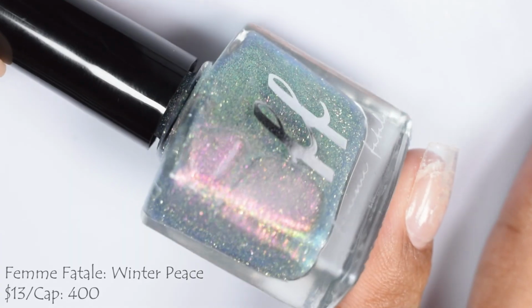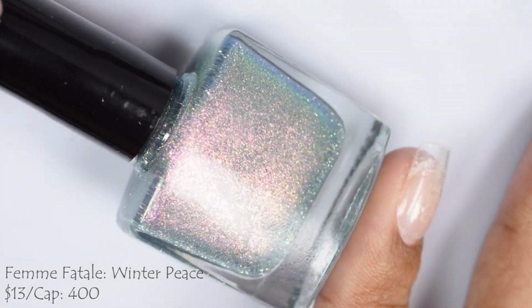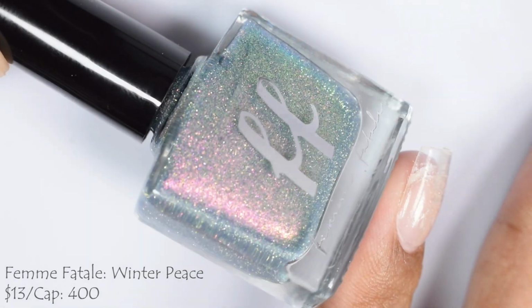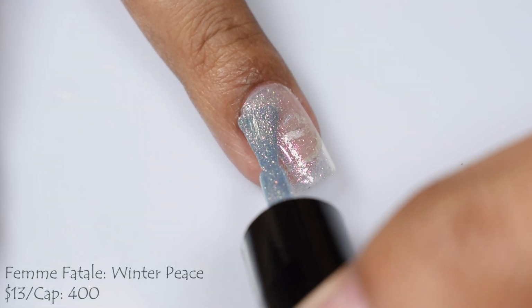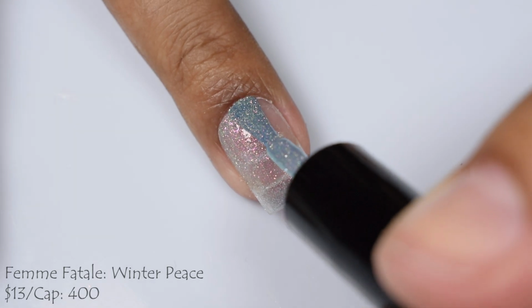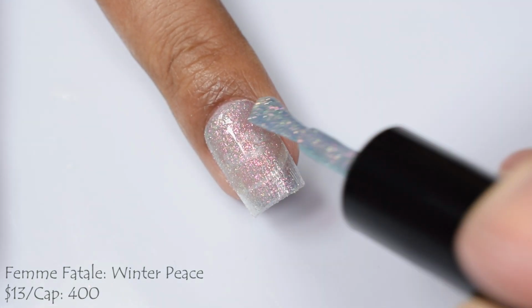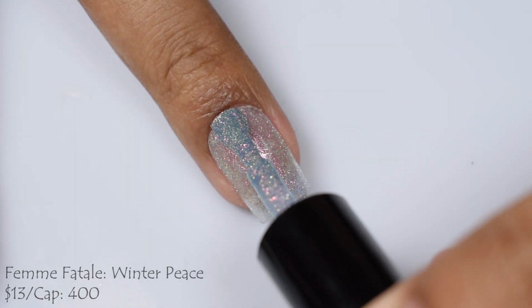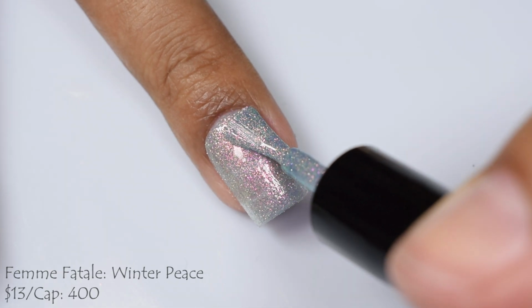And Femme Fatale brings us Winter Peace. This is described as a soft dove blue base with large glass flake shimmer that shifts pink to gold to green and finished with antique green reflective glitters. Price is $13 and there's a cap of 400 bottles. The Femme Fatale this month is one of my top picks for the offerings, and for good reason. When you see it on my full hand shot here in just a moment, you will see why.